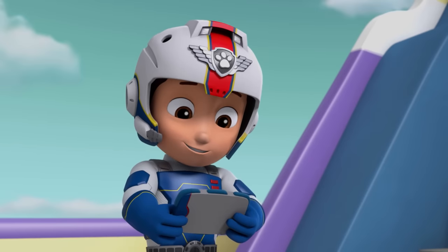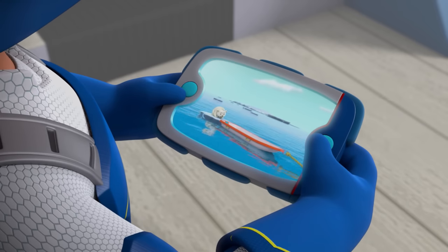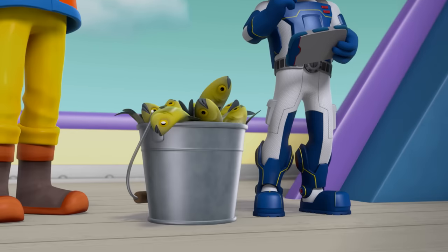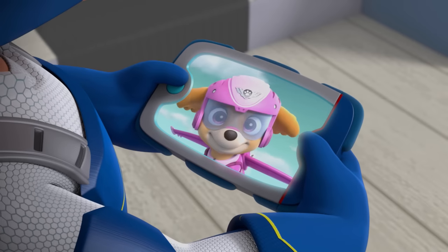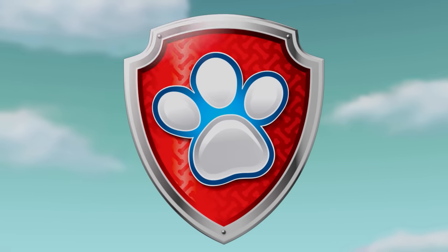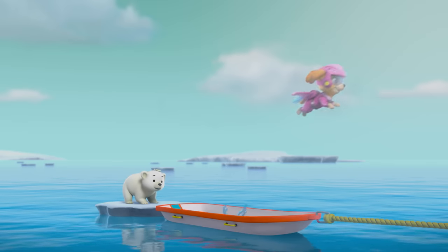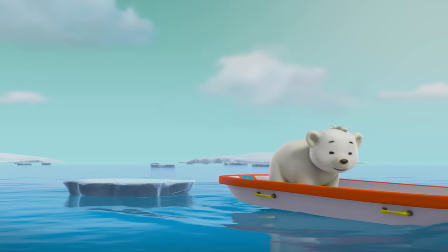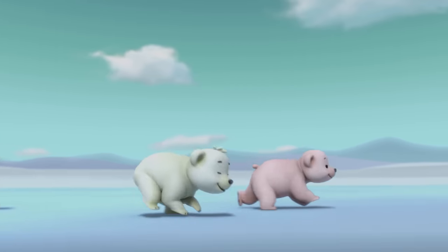How's it going, Everest? I'm trying to tow the cub in, but he's too afraid to jump on the sled. Sounds like he needs something to lure him. Some fishy motivation. Sky, can you fly to the Flounder? I need you to make a special delivery. I'm on it. Look, here comes Sky. It's working. They're in perfect health, Mrs. Mama Polar Bear.